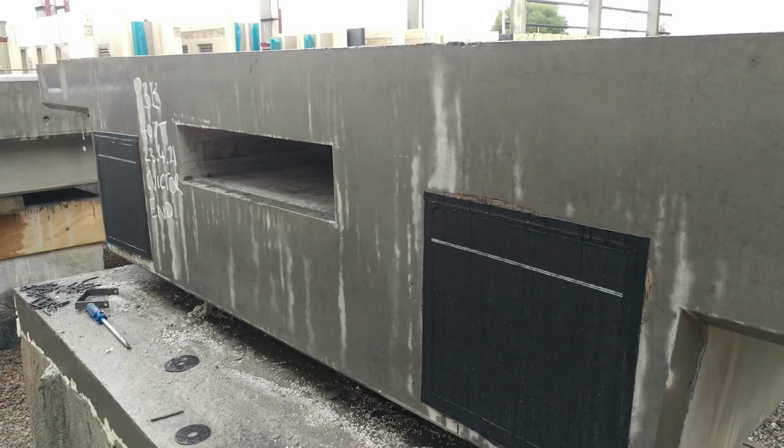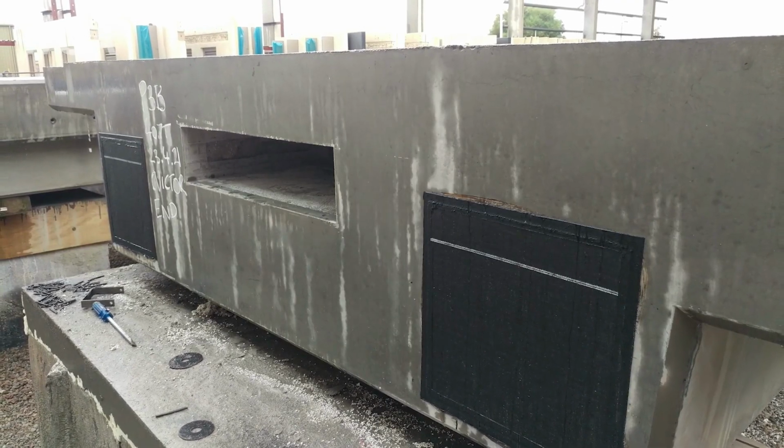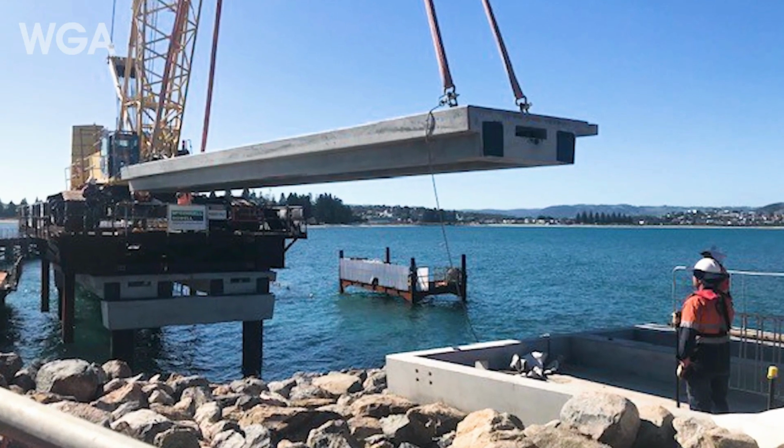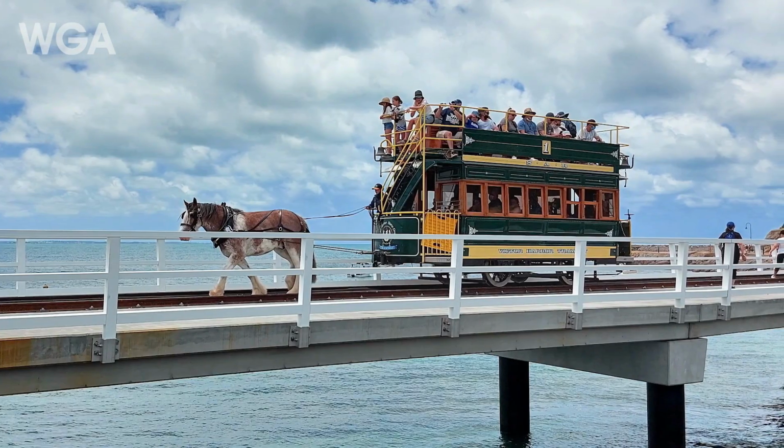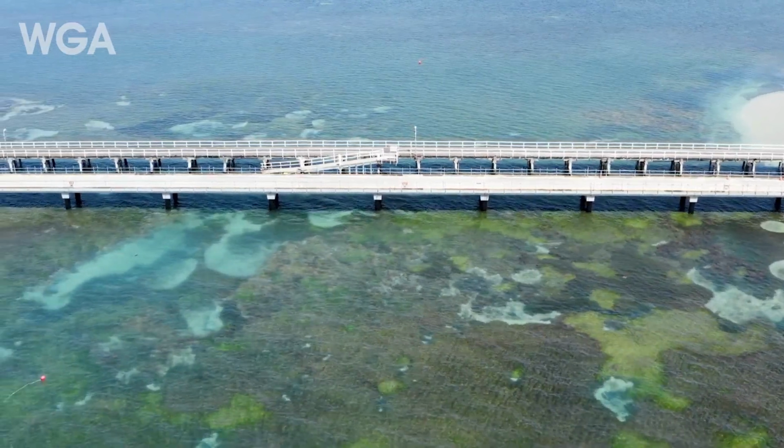One of the challenges of this project was the remote location. There was little opportunity for cast in situ due to schedules and programs and the remoteness. So we scanned the existing bridge, and we modelled the new bridge in order to get the precast elements exactly right and delivered on time and on budget. The scanning technology is an advantage to WGA. It gives us that critical edge in being able to deliver these projects more efficiently than some of our competitors. Great outcome in the end for the department to achieve that structure that is really going to have that low maintenance going forwards.